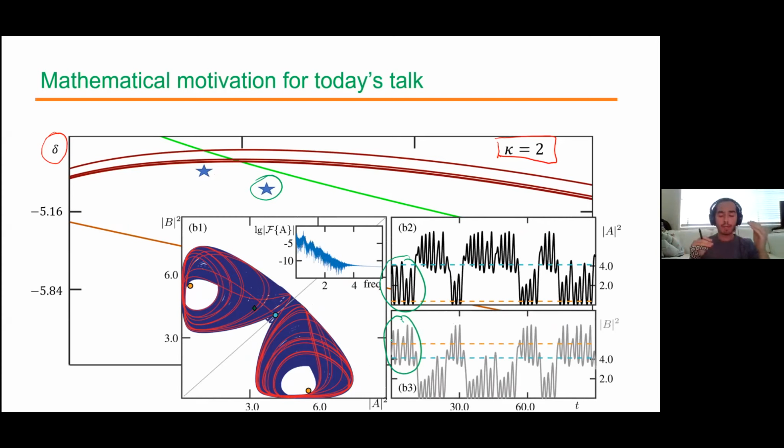So before, we had a situation where cavity A or cavity B was always winning. Now in this particular case, we're chaotically switching between these two cases. So we don't know which one is winning at a particular time. Or rather, whichever is winning changes at unpredictable times.